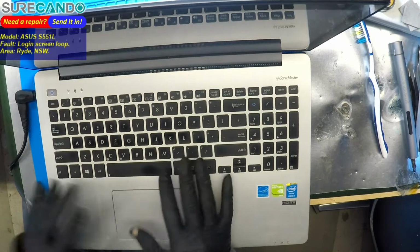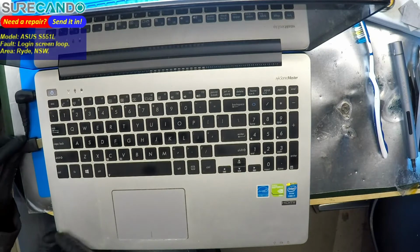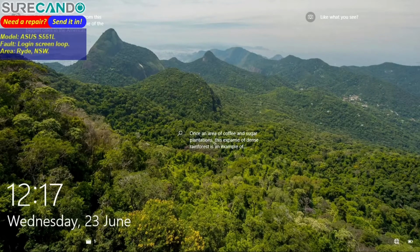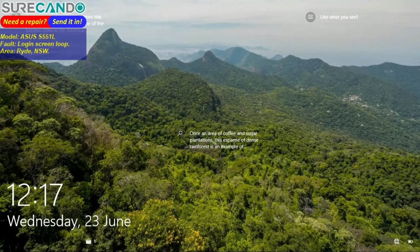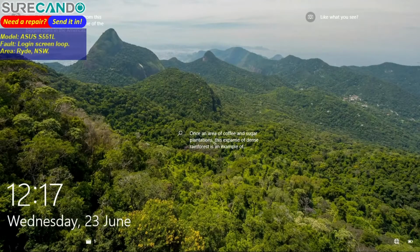Now, normally we should get a password pop-up, but we don't get that, so I'll show you on the screen. As you can see, it's doing it on the HDMI as well. So that tells us the issue is something else. I need to get a different charger.